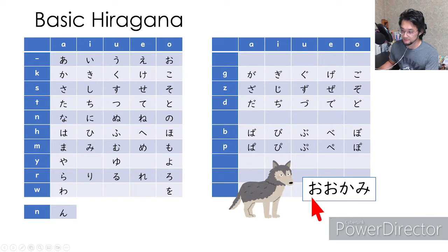The first letter is o. It's a pure vowel sound, o. It's on the first line, o. Do they look the same? Yes, so here is o. And the second letter is the same as the first one. The third letter of okami is ka, and the consonant sound of ka is k. How about the vowel sound of ka, a. So k, ka. Do they look the same? Yes. So here is ka.